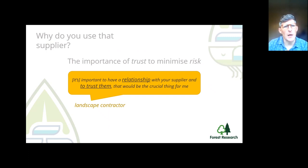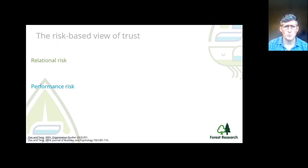And we started off by asking about sourcing decisions: why do you use that supplier? And interviewees kept mentioning trust. There's a specific example, a landscape contractor saying it's important to have a relationship with your supplier and to trust them. That's the crucial thing to me. And a few people were saying this, so we thought, okay, but what does trust actually mean in this context? And what impact might it have on biosecurity or the potential movement of pests and diseases?